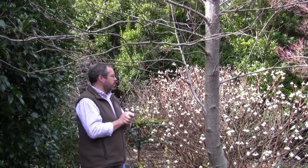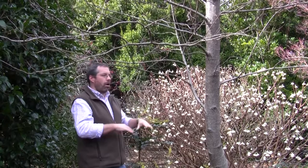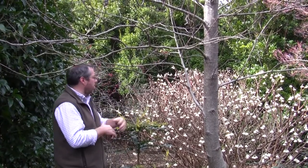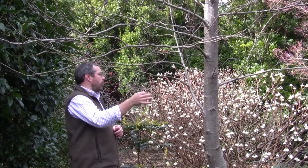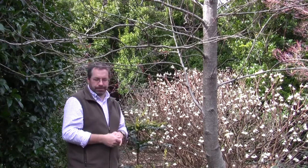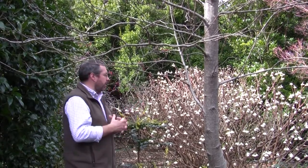Other questions or thoughts? It's a knockout plant all year round. When it just has the leaves on there, it's such a perfect shape. It's great, and then all winter, because those buds look good from fall all the way to when it starts flowering. Really just an outstanding plant. One of the first plants I planted at every house I've owned.